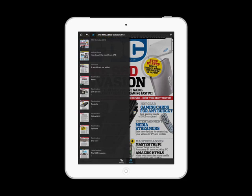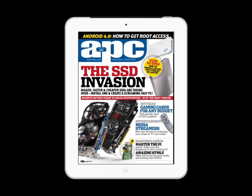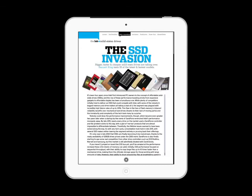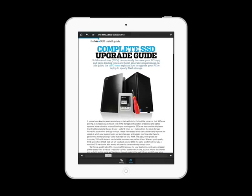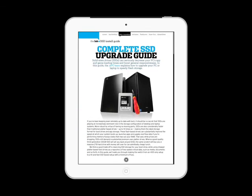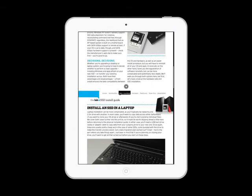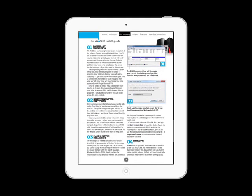We've got a list of topics here. So these are things that we can read about: news, gadgets, information, and here it is, the complete SSD upgrade. So let's have a look at that. Now I can read through that. Tap on this button, brings up the little slider so I can actually flick through, and I can read about those. Read about installing an SSD, how to install it in a laptop, how to install yours, and so on.